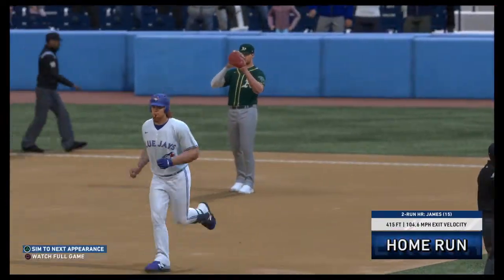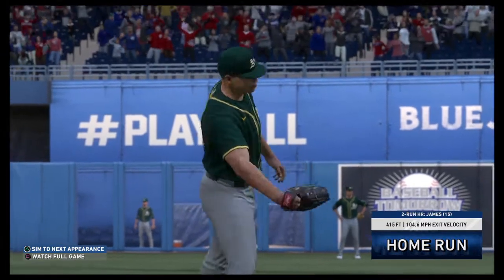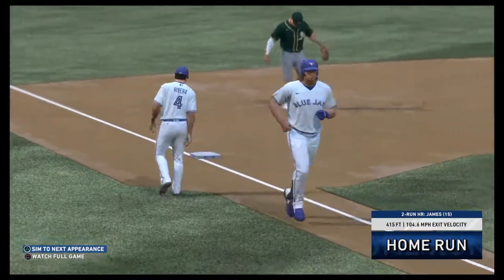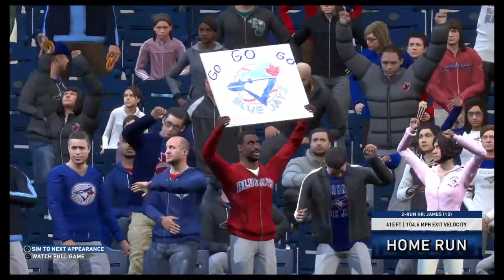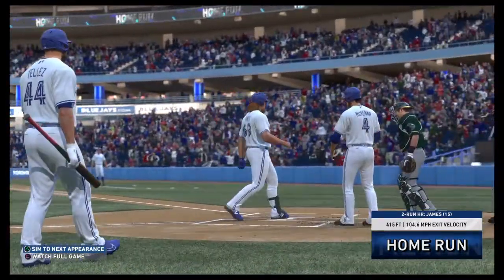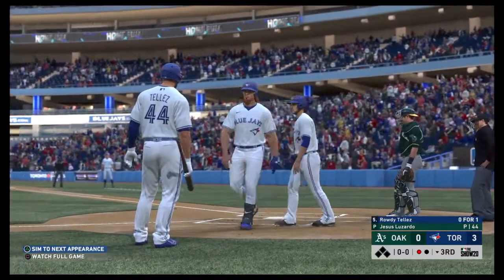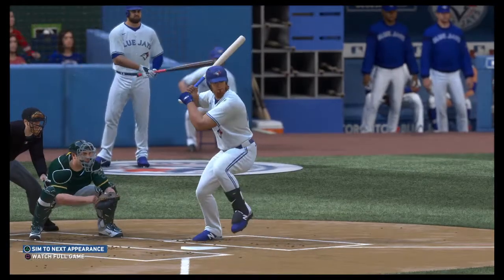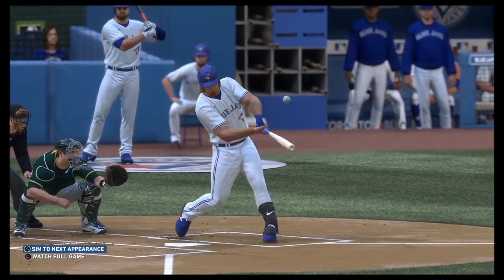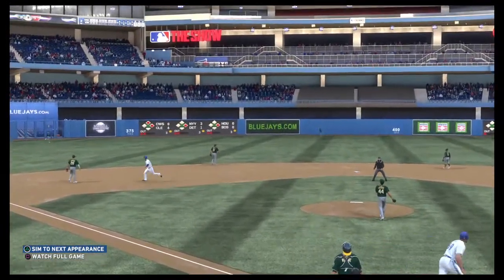Gone! So a 2-run shot to left center. Home run number 15 for him thus far. And the Jays have moved out in front 3-0. Boy, when this guy gets in a groove, he can hit them in bunches. Hit a home run in last night's game, and if they continue to pitch him on the outer part of the plate, look out, this guy's going to do some major damage.